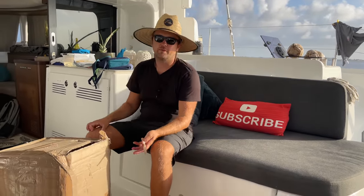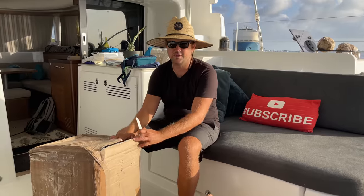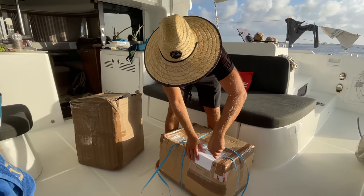I received two boxes with our diving gear from Holland. One box is ripped open. First, let's open this one. Take the package list. And see what's inside.